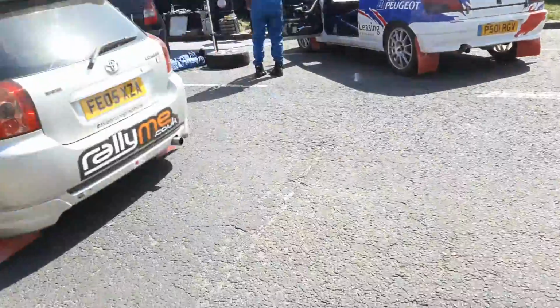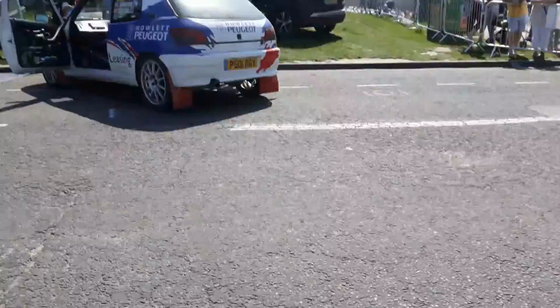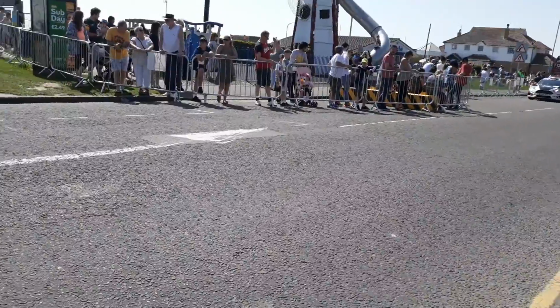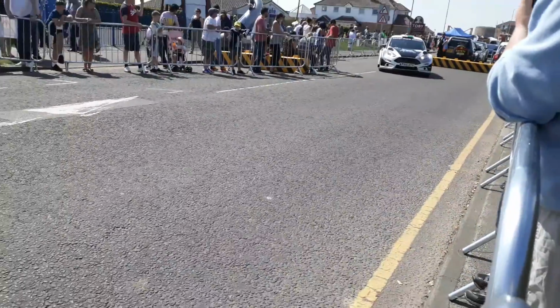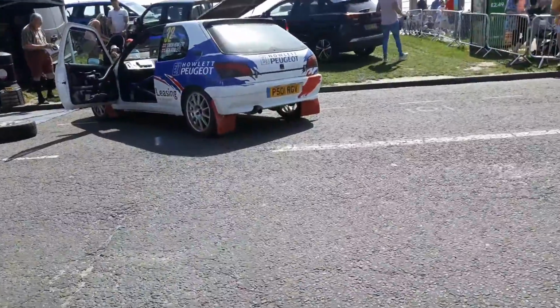Plate on the front so small. Vauxhall. That's cool. Toyota, is it? Toyota, yeah. Really neat. Toyota. Another one. It's another Ford. Okay. They've just taken the logos off the front. Keep them on the back though.